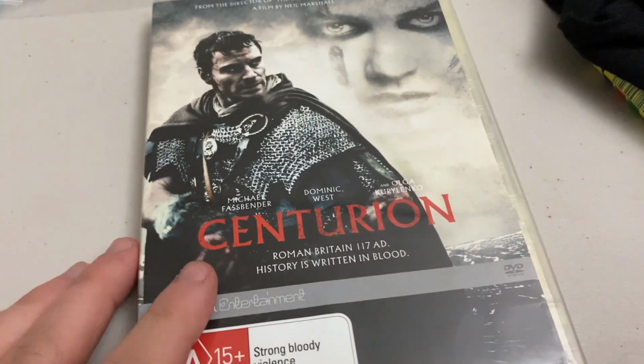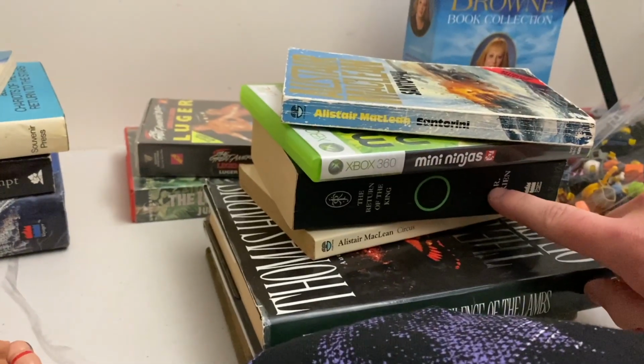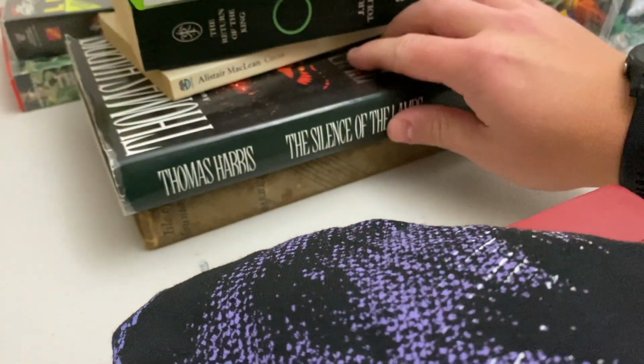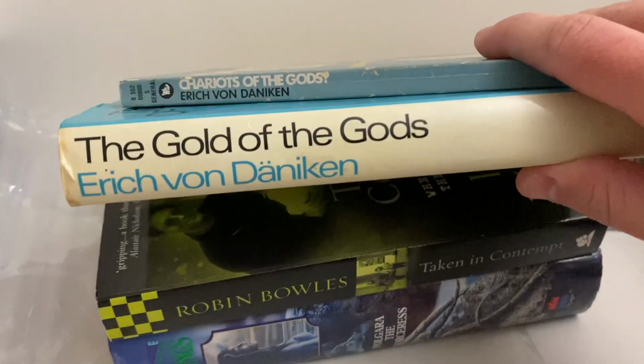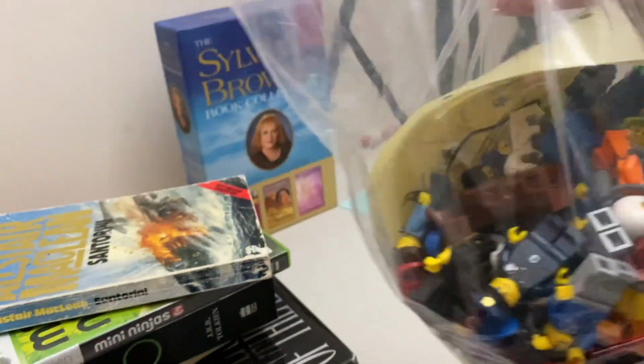I've got a quick DVD here for 9 bucks. I've got a couple of Alistair books here, that one and that one, they've gone for 20. Got a Lord of the Rings and an Xbox game. Silence of the Lambs, and then I've got an Isle of Mountain from Tasmania, that one for 29. A couple of VHS going for about 20 to 25 a pop. These guys have gone for 30. That's just a $20 book, $20 book. It's gone for 29. These guys have gone for 55 or 60, I think it was.